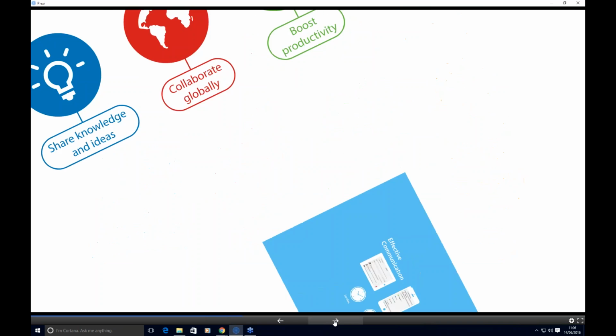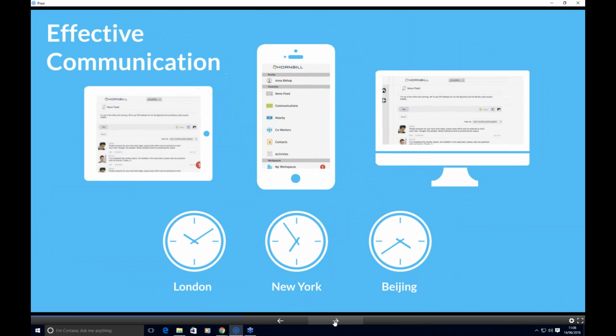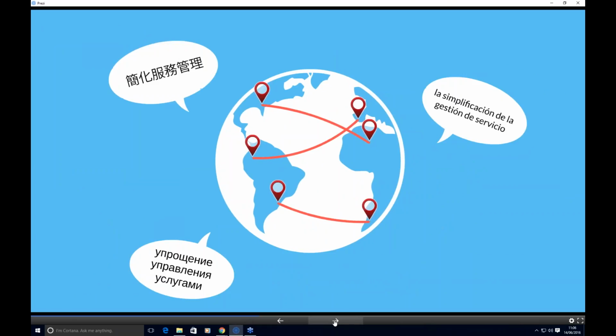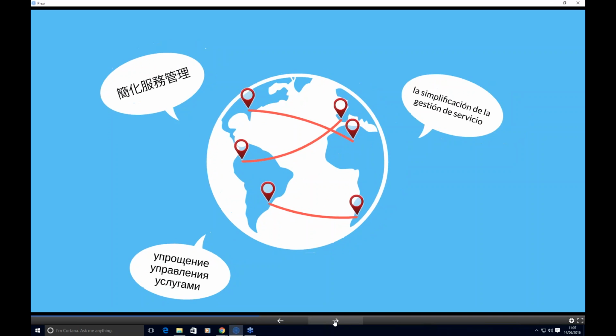Okay. So addressing some of the questions around effective communication really is important, and the other area we're going to look at today is the concept of software and service. So just to touch on those two bits before I hand over to Steve. In terms of effective communication with Hornbill, you can use it anywhere, on any device, at any time, and also in any language, because we've built in some very powerful language capabilities that not only allow you to translate on the fly, so you can have conversations with people in different languages, but also natively translate the app into whatever language you want to see it presented in.